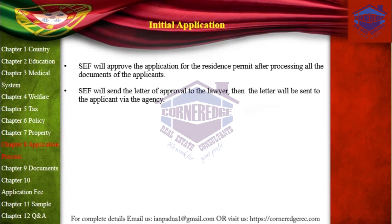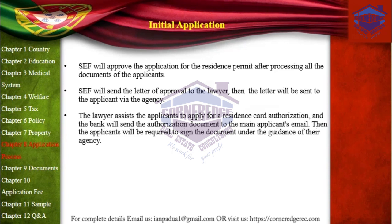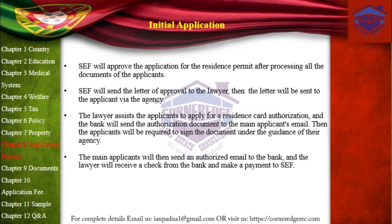The lawyer assists the applicants to apply for a residence card authorization, and the bank will send the authorization document to the main applicant's email. Then the applicants will be required to sign the document under the guidance of their agency. The main applicant will then send an authorized email to the bank, and the lawyer will receive a check from the bank and make a payment to SEF.